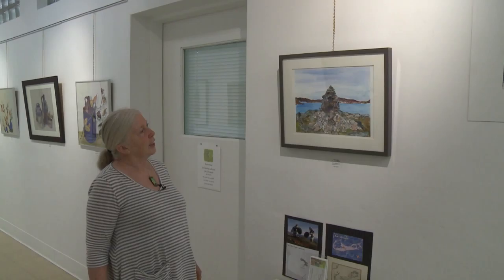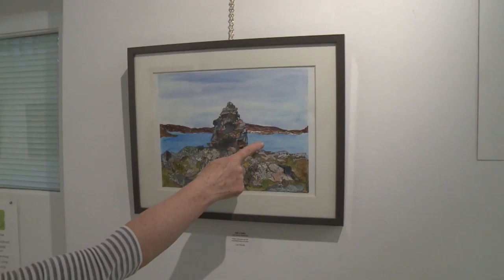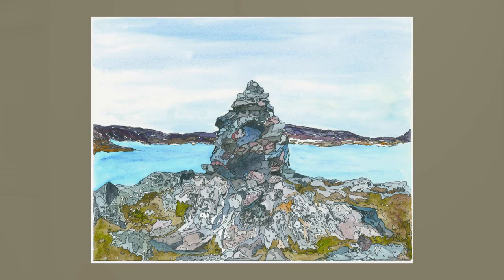This cairn is high up on a hill, and it's actually just beyond RC Valley, the other picture we saw earlier. And it marks the entrance to Cape Dorset, because the Davis Strait comes by Baffin Island, and then Cape Dorset is down in the inlet here. And it was just a marker so people could see where to bring their boats in, because the landscape is so much the same, it would be difficult to know where to enter.